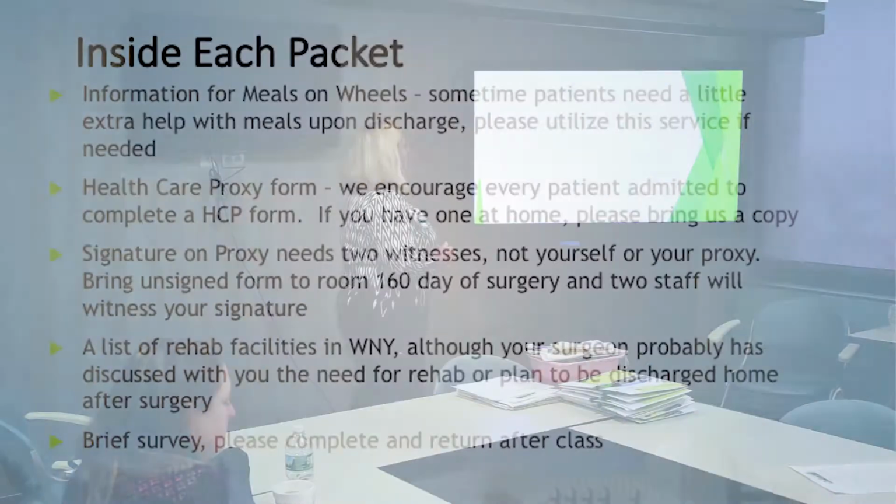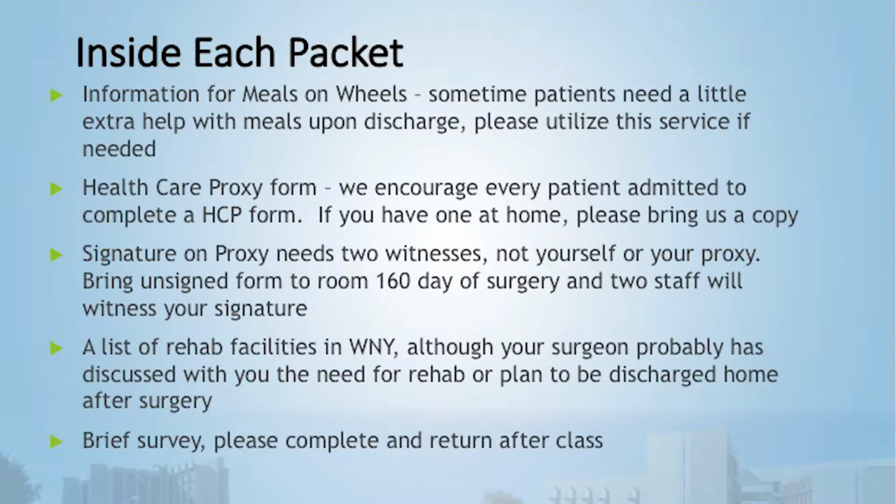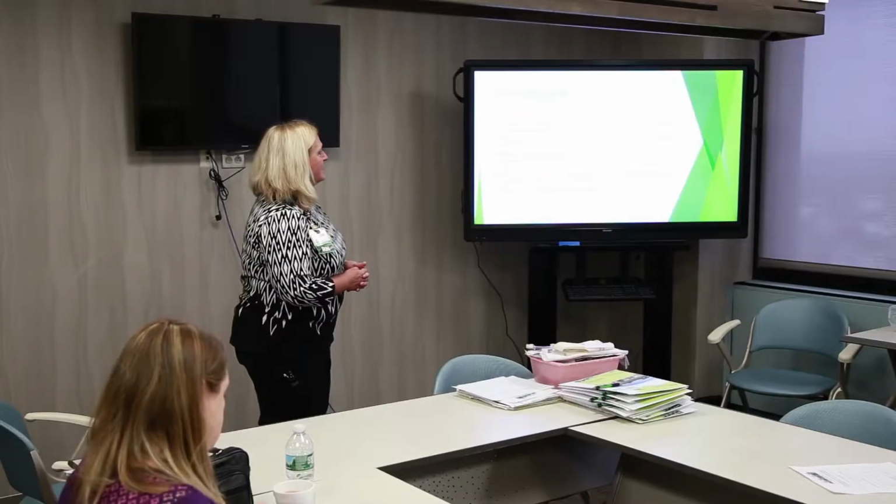You don't have to. Inside of your packet, there is a book on the hip replacement. There's some information for Meals on Wheels. Some people need just a little bit of help when they go home. There's a healthcare proxy form. We encourage everybody that comes into the hospital to have a healthcare proxy. A healthcare proxy allows you to make a decision now of who you would want to make decisions for you if you were unable to make them for yourself while you were here with us.